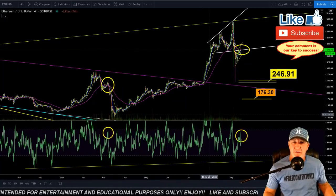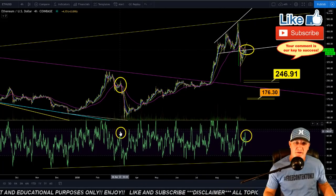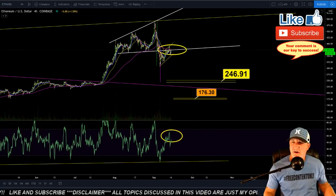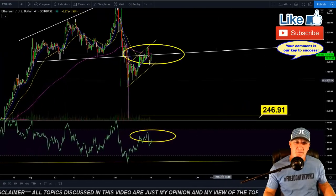Let's take a look at Ethereum. Is that telling us anything? Same thing. You can see the last dump over here where the RSI was and where our RSI is now. As you can see, these all look a lot alike. I do think we're going to be hearing some bad news. Something's going to happen and bring this all down.